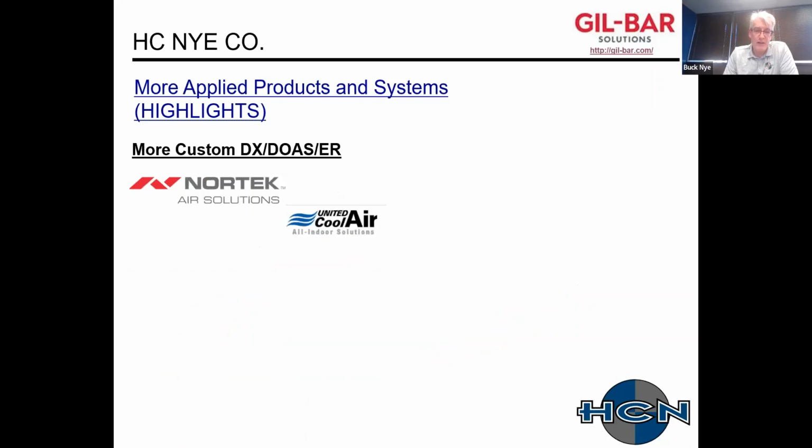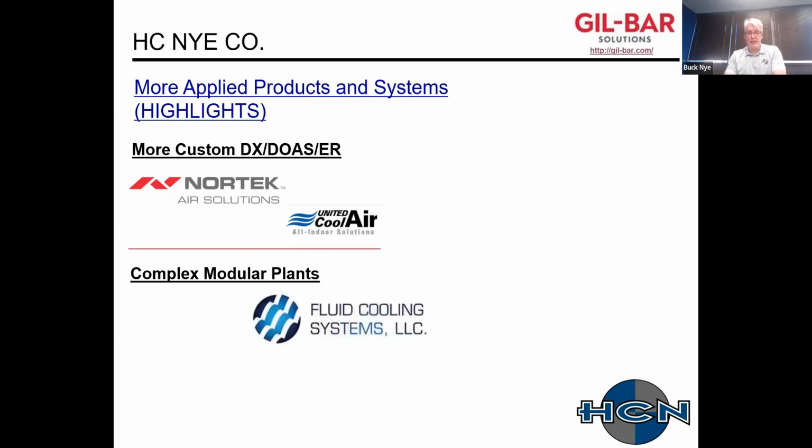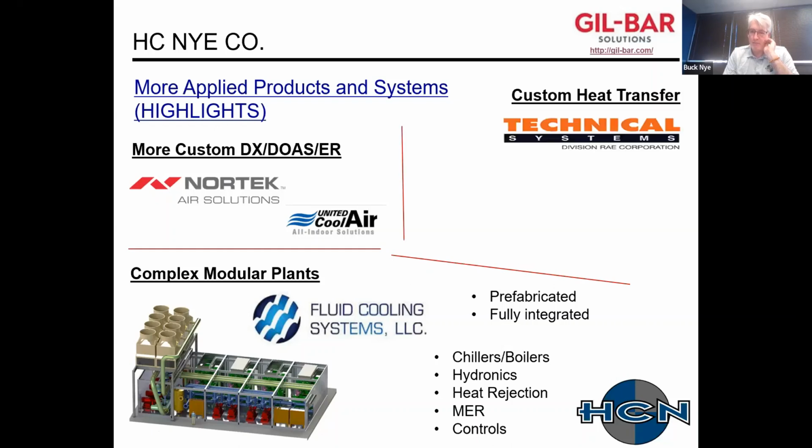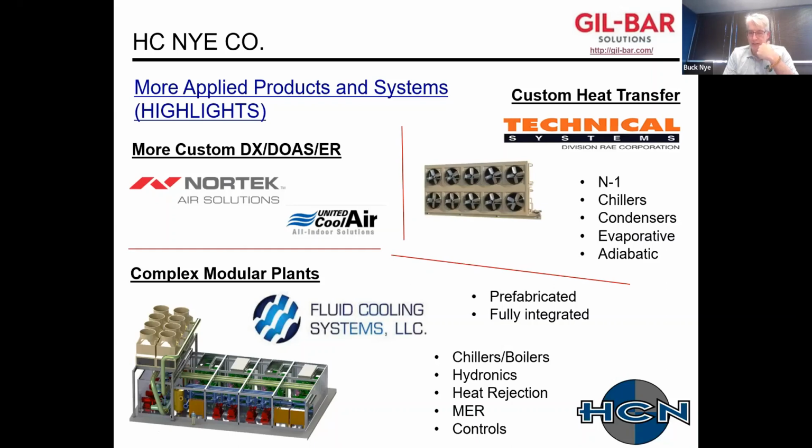Other products: we have additional custom DX, and energy recovery units, once again with Nortec, a company called Cool Air. We have modular plants with a company called Fluid Cooling Systems. There's a picture of a mechanical room with cooling towers up above, pumps, et cetera, like that. It's prefabricated, fully integrated. All these different types are available. Being an ex-Carrier person, I'm very interested in technical systems with custom heat transfer, custom energy recovery. That picture there shows an air-cooled chiller with horizontal discharge versus the traditional vertical ones, if you have space constraints.